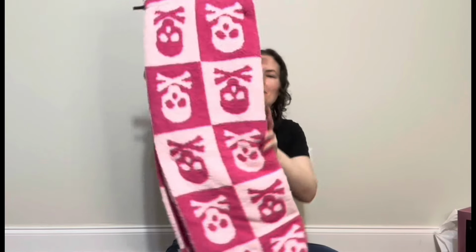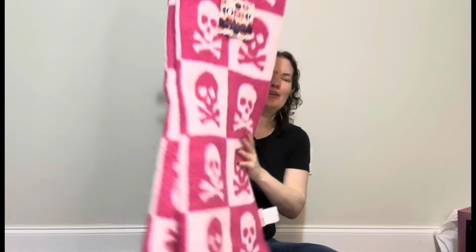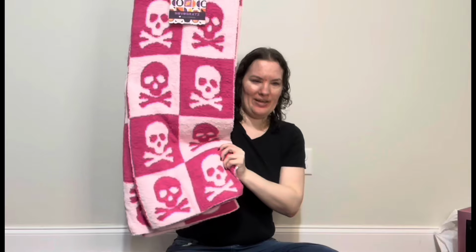I just realized I might be missing a bag or two. I gotta go find them. But look at this awesome skull and crossbones blanket that I picked up from HomeGoods. It gave me Avril Lavigne vibes, so of course I had to pick this up. Okay, I've got two more bags here, and I'm hoping they have everything in them. I'm kind of concerned that I might be missing one pink item that I can't find.